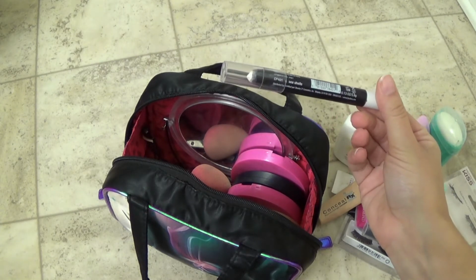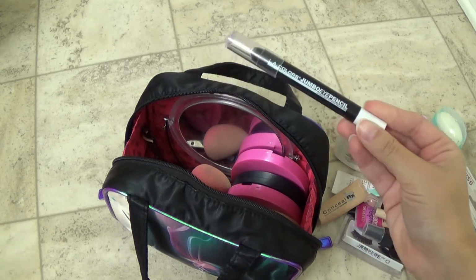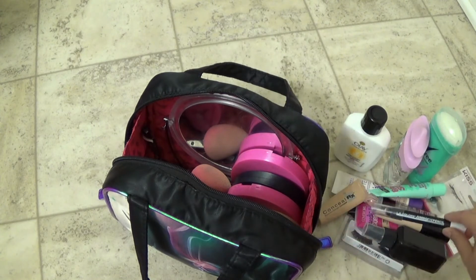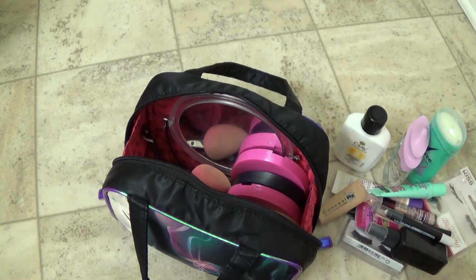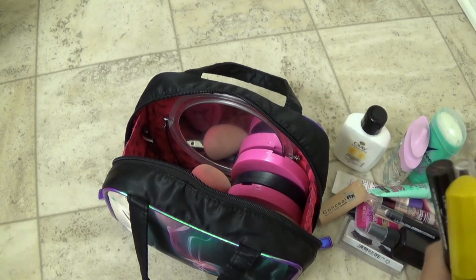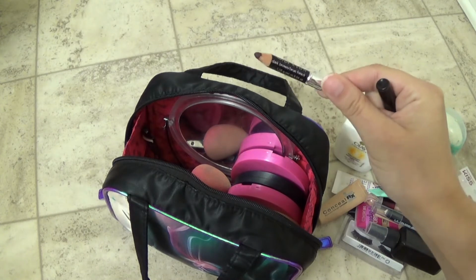Let's see, this is in the shade CP401 Seashells. I believe I've used this before in my Get Ready With Me's and other makeup videos. I just really like to use a white eyeliner in my waterline. I just think personally on me that looks better than doing a darker eyeliner. But if I do want to put a darker eyeliner on, I will use this one right here. This is by Avon. It's really old and really short. It's just a brown eyeliner.